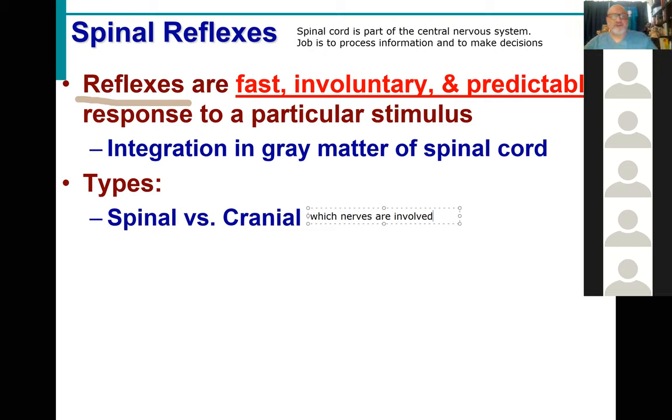When he shines that light in your eye and your pupil constricts, which type is that? Cranial. Because which nerves are involved? Cranial. Which cranial nerves are involved in shining the light in your eye and having your pupil constrict? The optic nerve. Okay. That's where the light comes in. And the pupil constriction, which one is responsible for that? Oculomotor. There you go. Excellent. So 2 and 3. Perfect. Love synthesis of information. You guys are making me happy.